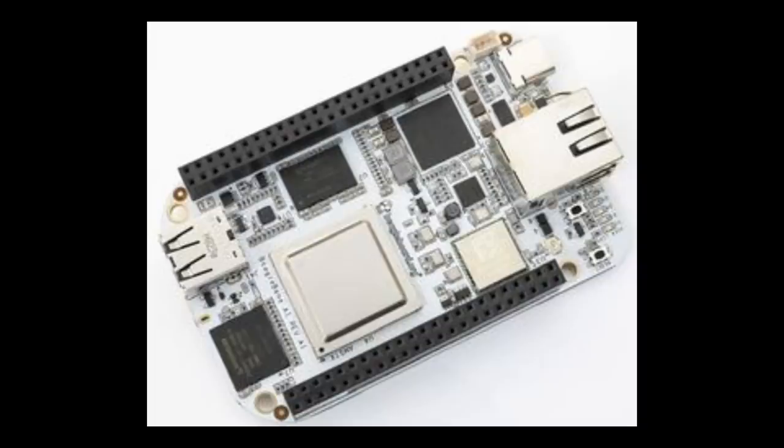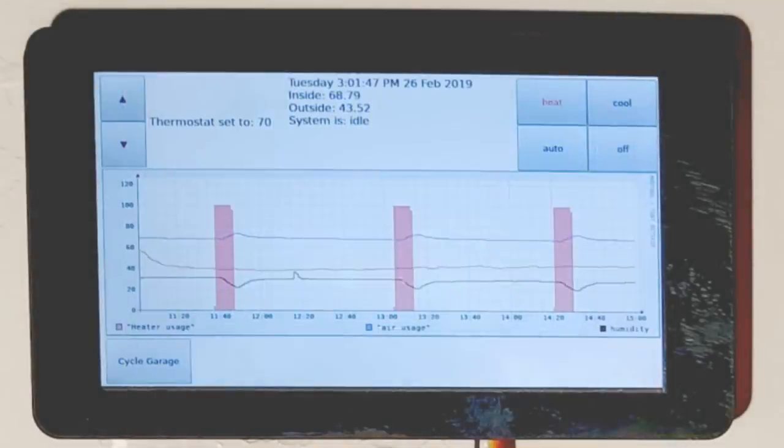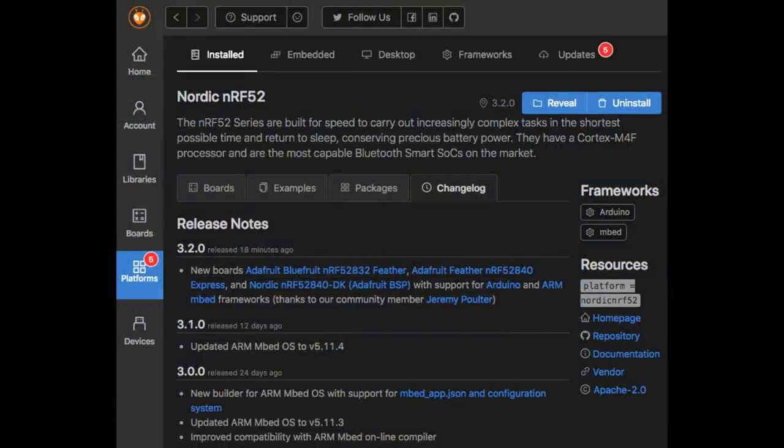BeagleBone has a BeagleBone AI. We're going to see if Blinka runs on this. This is a cool Python on hardware project that is basically a free open source version of Stream Deck. So, yeah, you can have your own Python API with direct USB so you don't have to use their software. This is Hack My House, an article from Hackaday. It's using Raspberry Pi as a touchscreen thermostat.